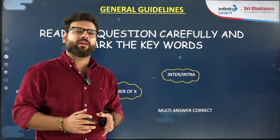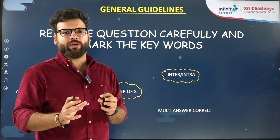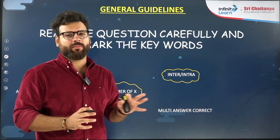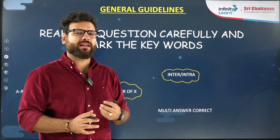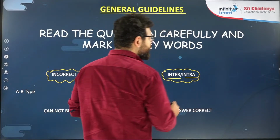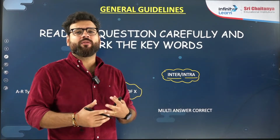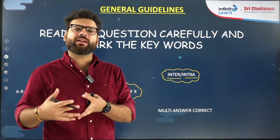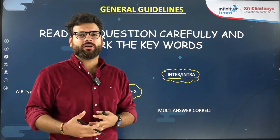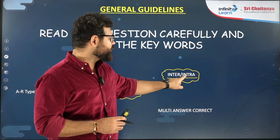We as teachers also can make mistakes. Inter and intra. This can be used in biology as well, in chemistry as well as in physics. Something like, which of the following has intermolecular hydrogen bonding or intramolecular hydrogen bonding. Sometimes they ask which of the following has the strongest intra-atomic bonds, metallic bond or covalent bond. So it is very important to see what they are asking.